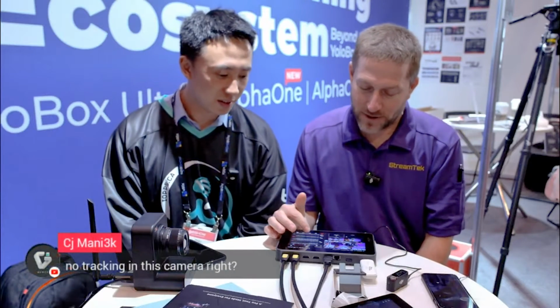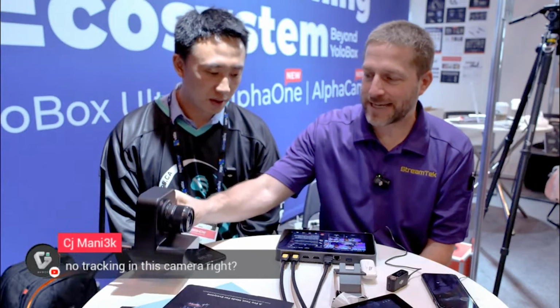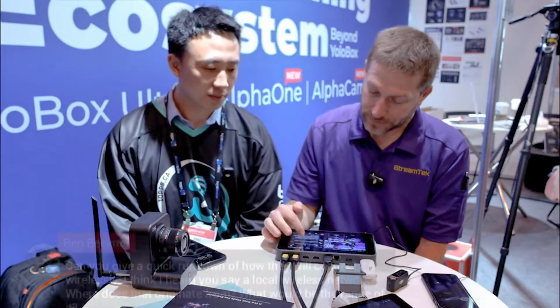So CJ Manny 3K says, no tracking on this camera, right? No, it's not a tracking camera. It's not a PTZ camera. It's a static, fixed micro four thirds interchangeable lens camera.